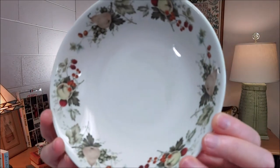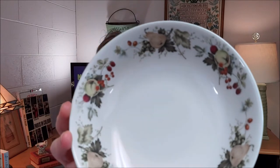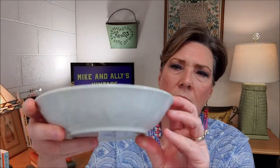Also, I wanted to show you this. I guess you could call this a fruit bowl or a little salad bowl. And this is Miramont Royal Doulton. And I absolutely love this pattern. It is grapes, strawberries, and pears. I just think it's absolutely gorgeous. Let me show you the bottom.